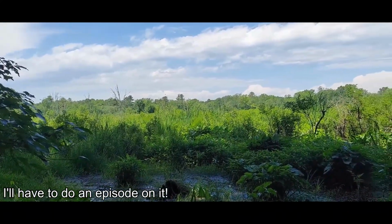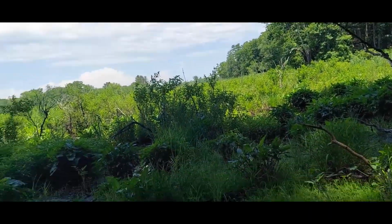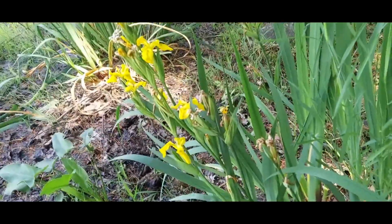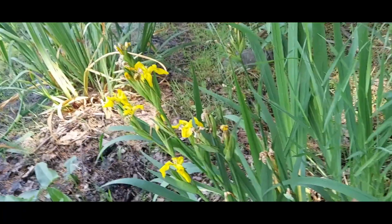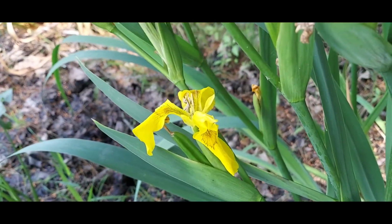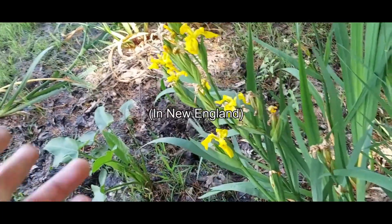This is what we've been approaching. Just a big wetland area. I'd love to get in there, but I'm barely on the edge of it, and I'm already sinking into the mud. We're gonna look at that plant in 1 second, because that is a member of the family Araceae right there too. But yeah, this is an invasive species of iris, yellow iris, Iris pseudacorus. Morphology is pretty much the same, or I shouldn't say the same, as the Iris versicolor. But yeah, you see a yellow iris, it's invasive.